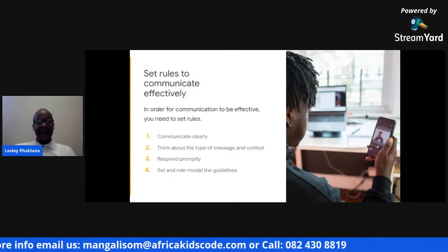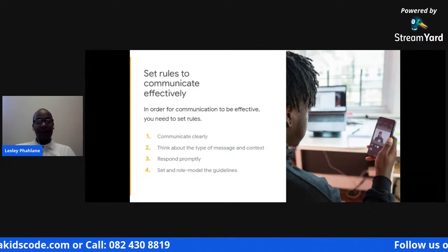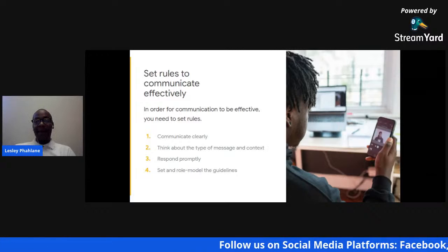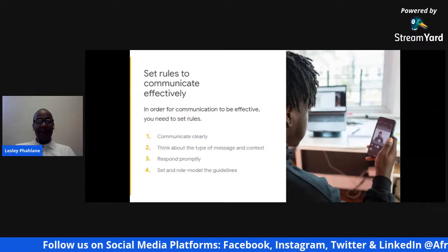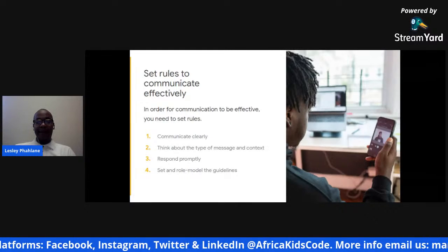Also, action items, feedback, deadline reminders. Consider your audience. Make sure your message is appropriate. Communicate clearly, respond promptly, and set and follow the guidelines.